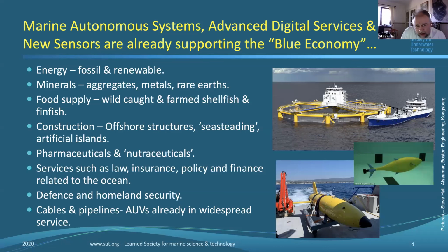Food supply. Aquaculture already catches now over half of the tonnage of all of the fish and shellfish that humans eat, and that proportion will carry on going up. In the top right photograph there, it's a picture of one of the deep salmon farming offshore platforms that's been installed off Norway in the last couple of years. These are built in Qingdao in China, towed round into Norwegian waters at a much larger scale than the kind of fish farms that we used to see in shallow inshore waters in the past.